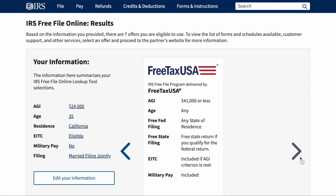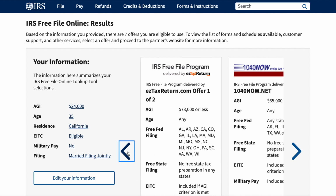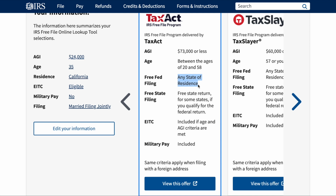You have plenty of options here and you should be able to select either of the options, or the website or the software that you like or you might have heard about. So as an example, I'll go for TaxAct. As you can see, IRS Free File Program, AGI $73,000 or less, between the ages of 20 and 58. Free federal for any state of residence as well. The free state return for some states if you qualify for the federal tax return as well.